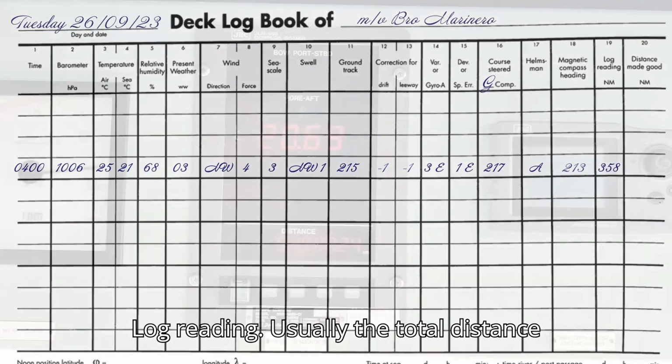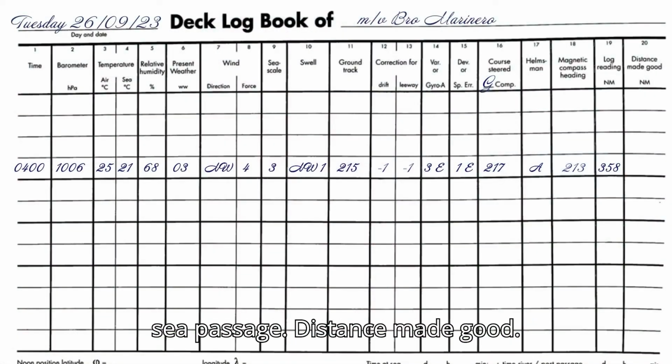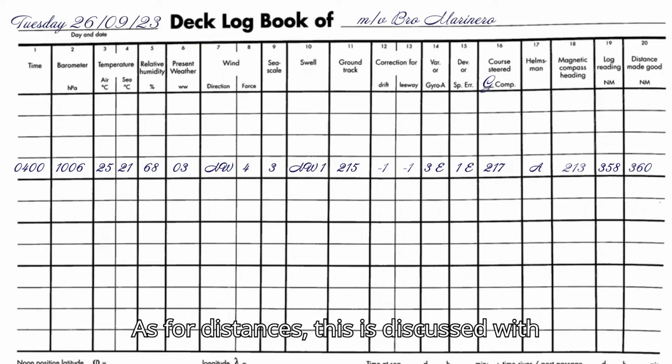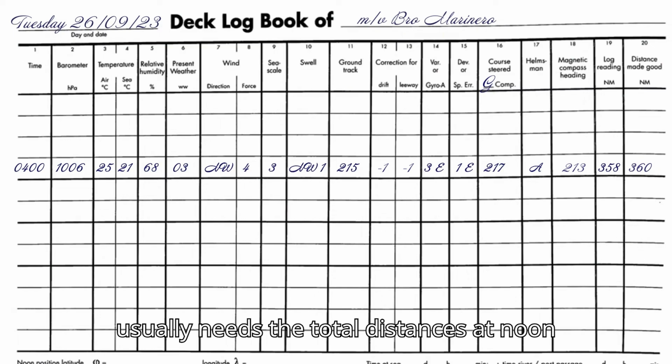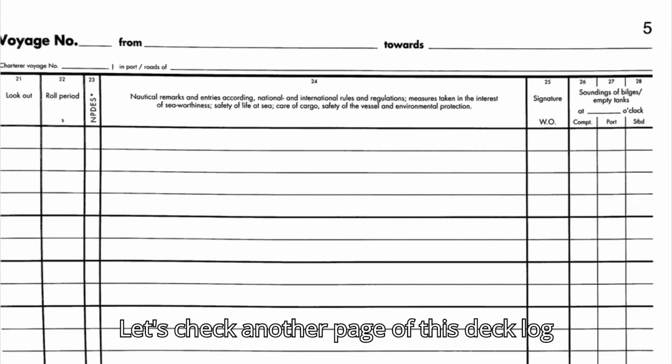Log reading. Usually the total distance is taken starting from the beginning of sea passage. Distance made good. Usually you have to write the total distance taken from the GPS. As for distances, this is discussed with the second officer, but in practice he usually needs the total distances at noon to make his noon reports. Let's check another page of this deck log book.